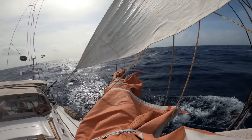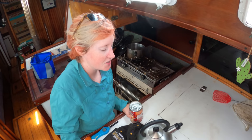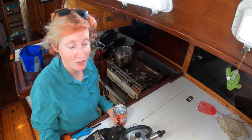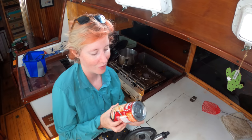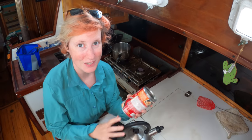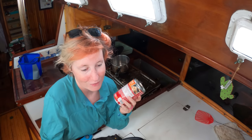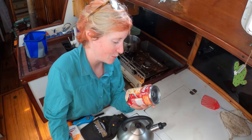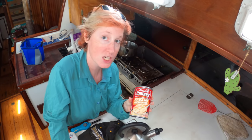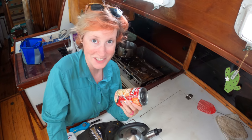It's definitely lunchtime, and it's funny, as we find ourselves kind of running out of fresh food, I was looking in the canned food locker, and we've got all this canned food that we got for our first passage back in the US 3.5 years ago. So we're gonna finally eat some of that. I'm gonna make this creamy chicken noodle, which looks wildly unhealthy, but also delicious.